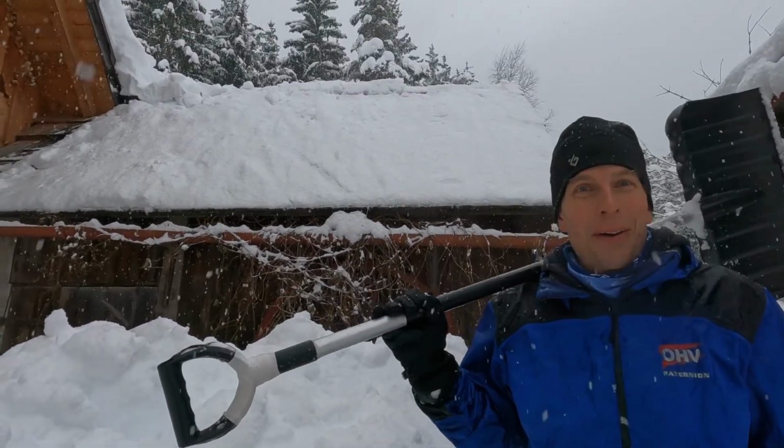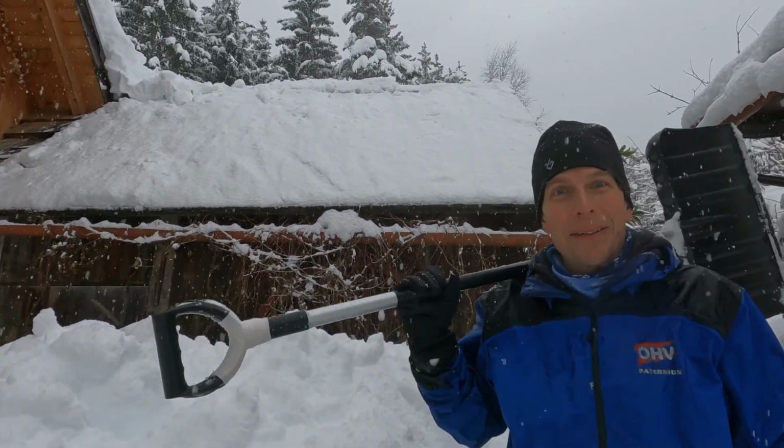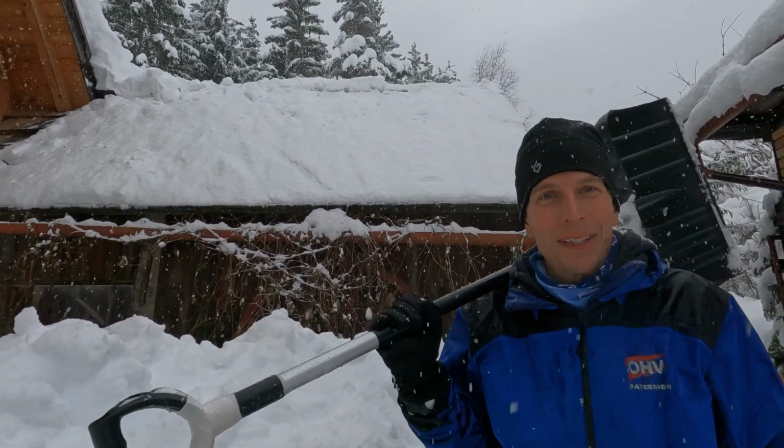This cabin is secured now, but we have to see if we need some shoveling on other roofs. We will see.